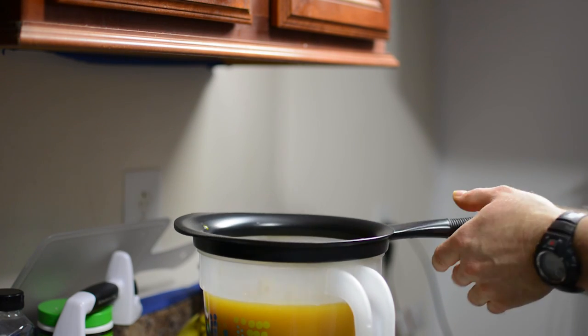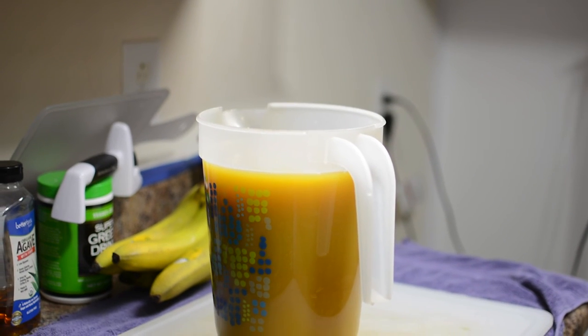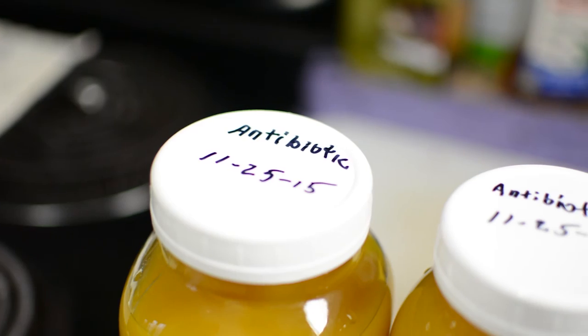Once that was done, and I mixed it up a little bit, I went ahead and filled 4 or 5 quart jars with the antibiotic.